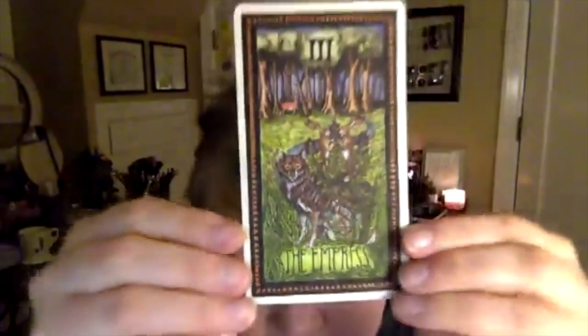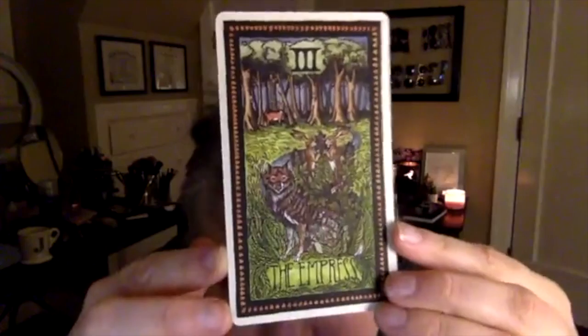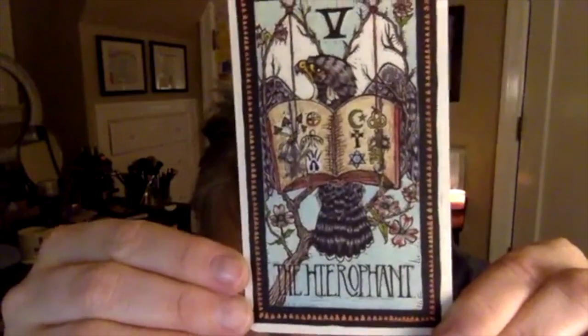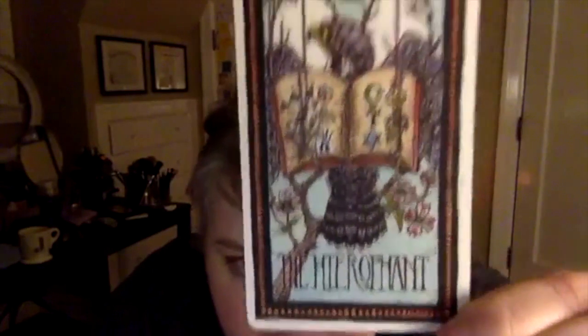All right, so this is the Fool, and that one isn't even close to being the most intricate. Here is the Empress, which looks like a wolf and some bunny rabbits and another kind of deer in the back. Let's find this one, I think it's amazing. This is the Hierophant. We've got this hawk animal here, I think a hawk, with this book with all of these beautiful images of religion and other things happening here to symbolize the traditional meaning of the Hierophant.